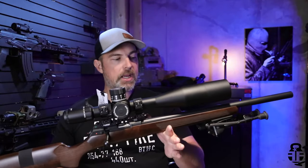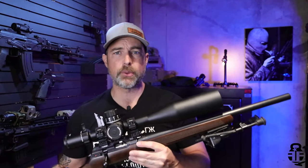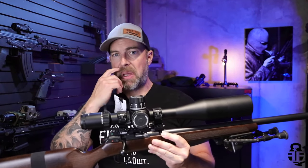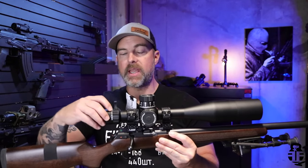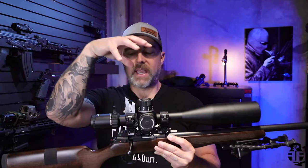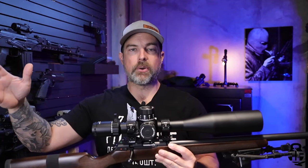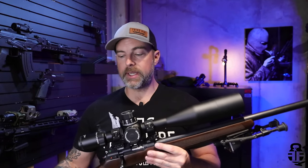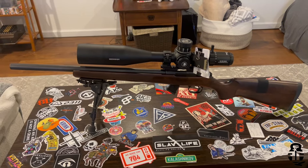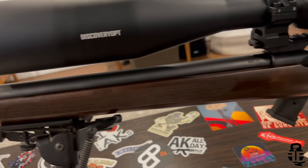So there you have it. There's the initial look at the CZ-457. About 300 rounds through it, and I'm going to obviously have far more content, not only for the rifle, but the optic itself. I have a second 5-25 that is going to be put onto my 6.5 Creedmoor for deer season that's coming up here pretty soon. So we're going to get an opportunity to see how well it performs with larger calibers and go from there.